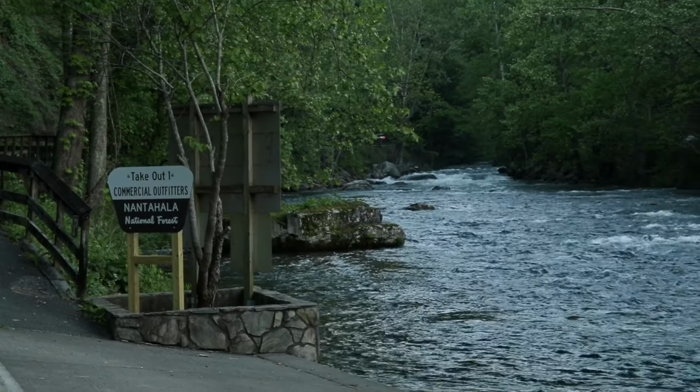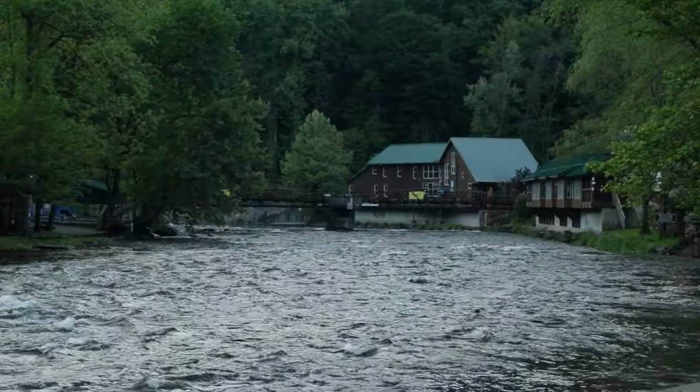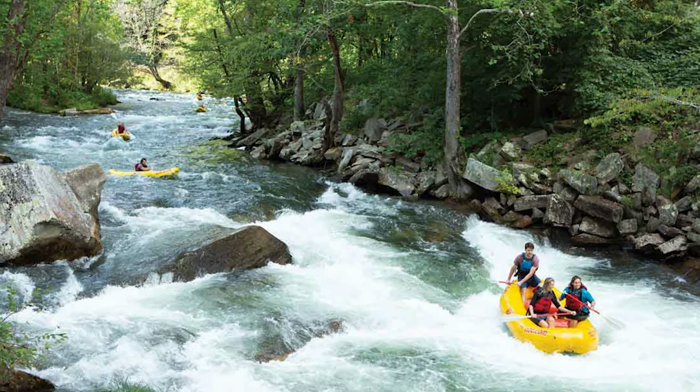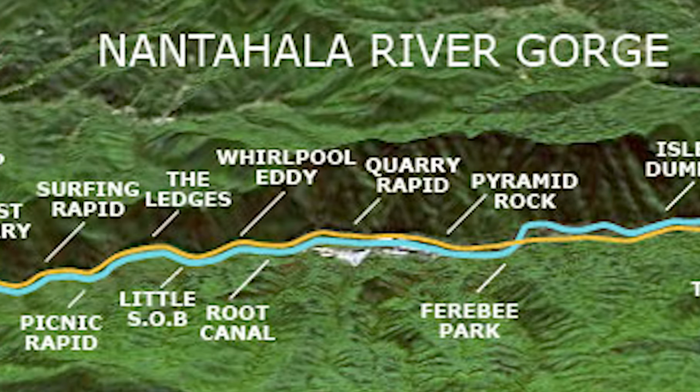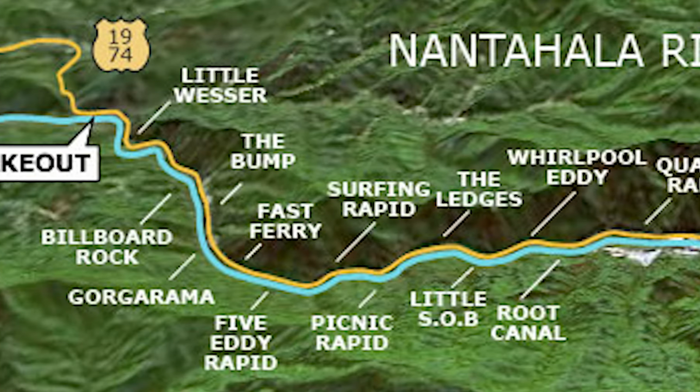The lower Nantahala is home to some of the best whitewater rafting in the state, and throughout the summer months experiences a lot of traffic from rafts and kayaks. While you can float to fish this section, you will need a smaller raft and some pretty good whitewater experience to do so, as there are more than 29 named rapids on this section, ranging from a Class 1 all the way up to a Class 3 at the largest.